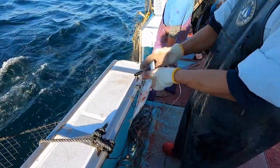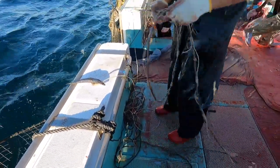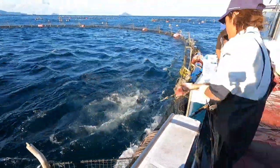And look at the size of the hook on there. Needs to work. Let me tell you, they got to grab that cord right away. There he goes.